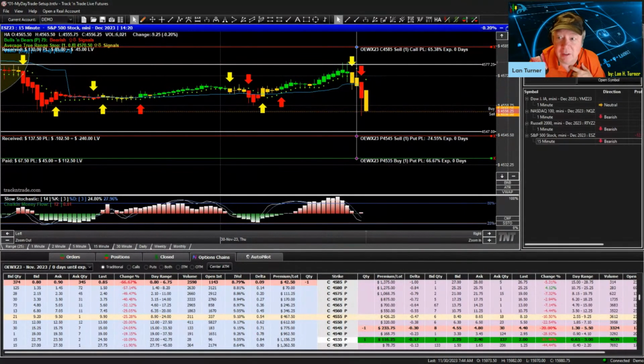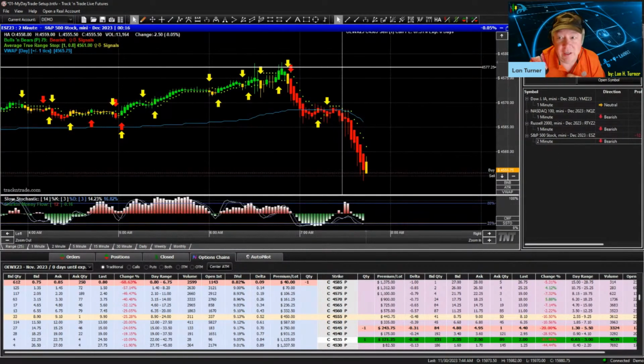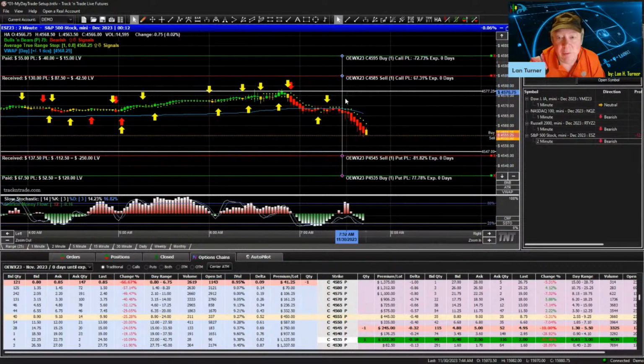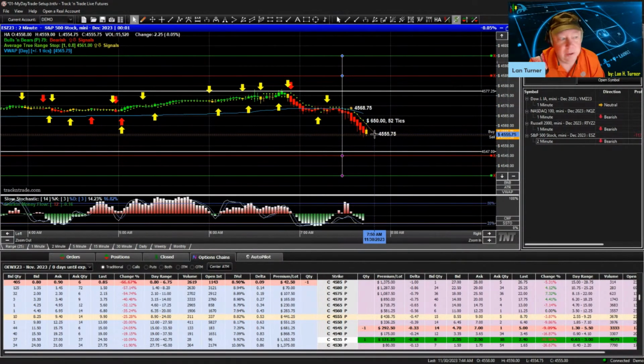We could come down here and look at a 1-minute chart or a 2-minute chart to try and give us a little bit of an idea what this market's doing. So there's our Iron Condor on a 2-minute chart. We put that thing on right here just before the bell opened, and it's dropped like a rock out of the bottom of that thing. So if we were day trading, we'd think, hey, that's pretty cool.